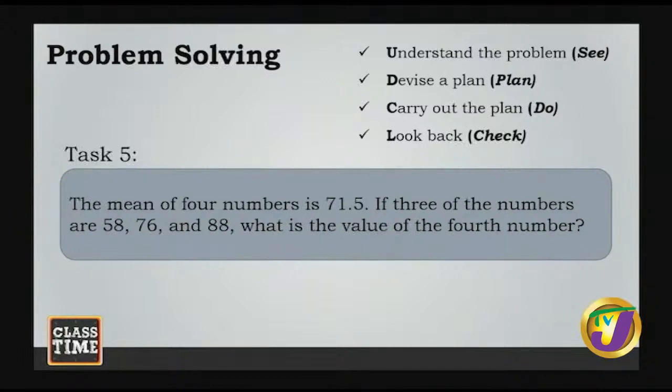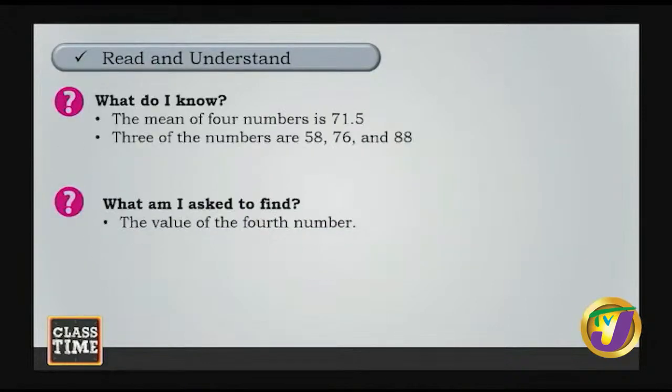Okay, understand. So we read and understand. What do I know? What information were you given? I know that the mean of four numbers is 71.5. I also know that I'm given three of the four numbers, and the numbers that I'm given are 58, 76, and 88. What am I asked to find? I am asked to find the value of the fourth number. Okay, I can work with that.